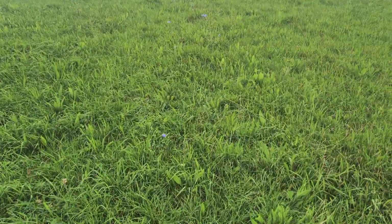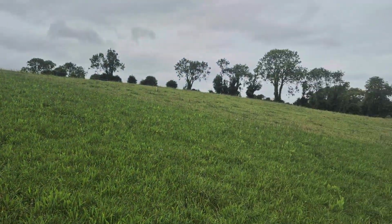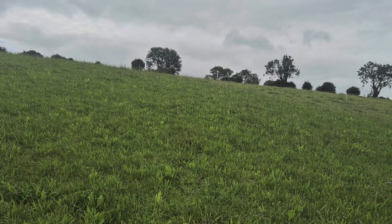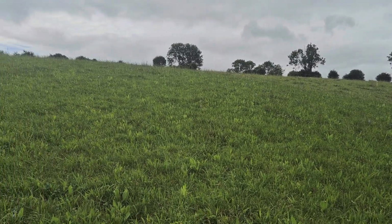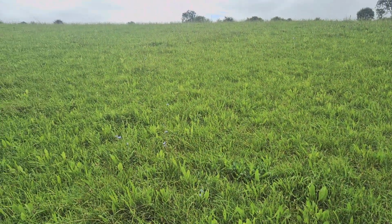Multi-species update. This is the field I was in the other day when it was wet, when it was raining. I'm going to shift these cows now, they'll come down in a minute, but I'm really disappointed with this one, to be honest. There's three fields here. Neither of the three had a great take of clover, but the one I've stitched it into is good. This one is.